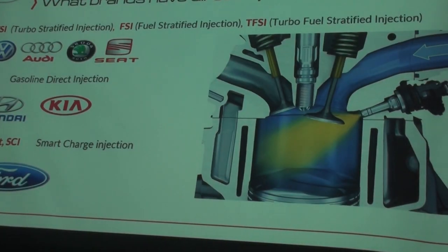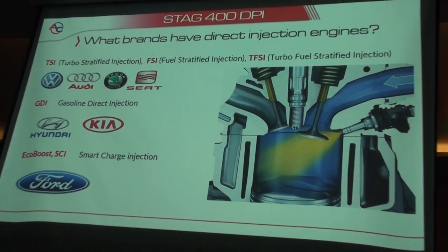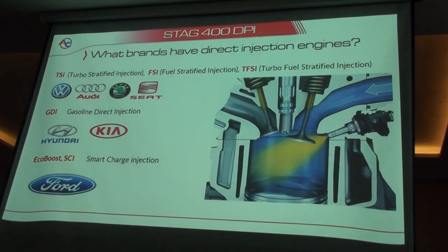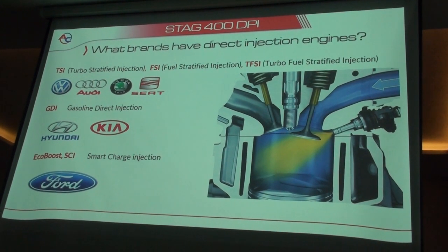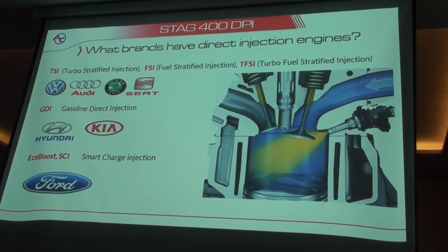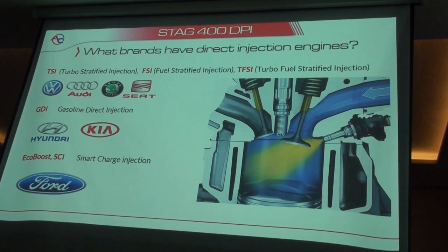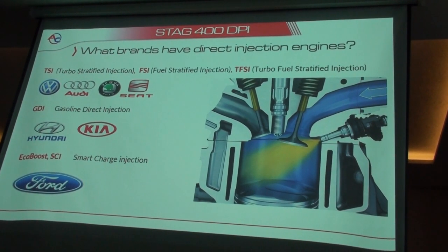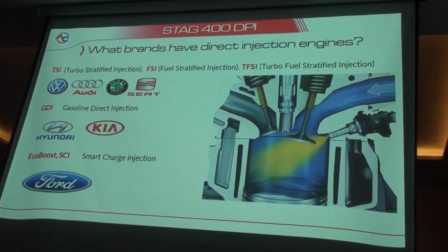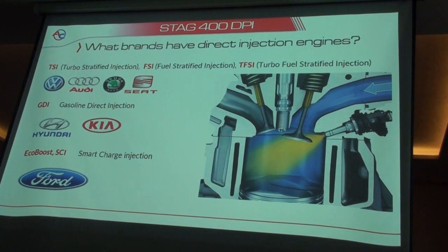How many companies have engines with a direct system? As you know, in the new world, in the future, all of them will have direct systems. A lot of cars have the direct system. In the beginning it was only Volkswagen Group, Audi, Seat, Skoda. After that came Hyundai, Mazda, Ford, a lot of cars. And it's the future. Direct system, unfortunately, is the future, and you must start to convert engines with direct system because you can't escape from that.